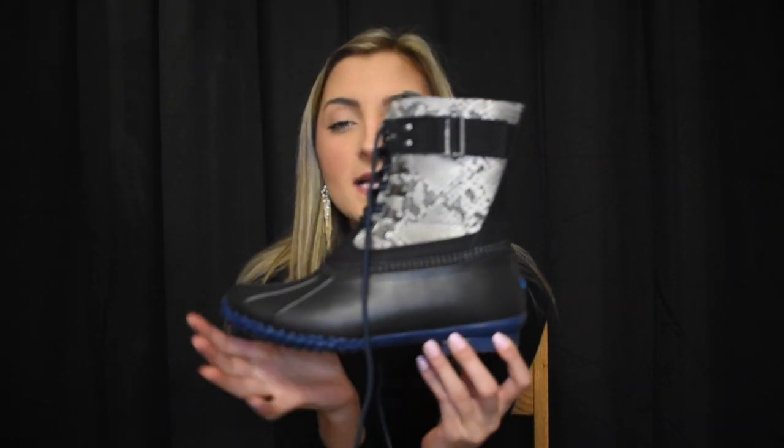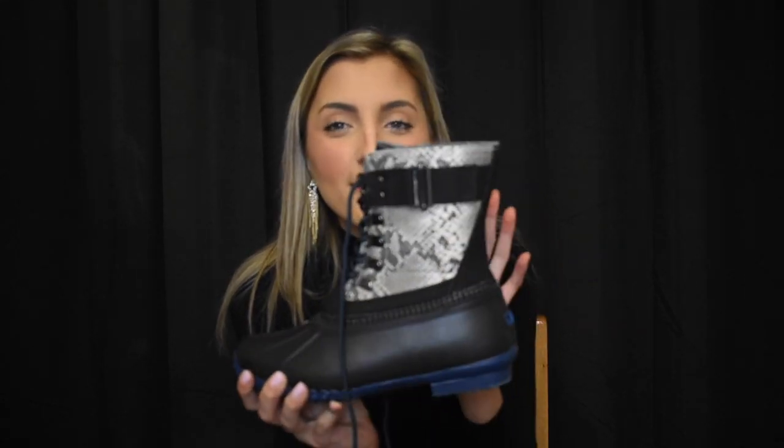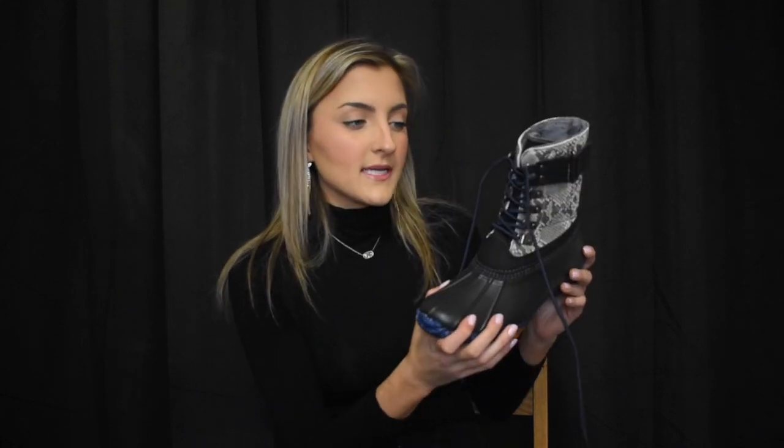I love animal print. It's very rare that I'm not wearing some sort of animal print, and so these snakeskin ones, I saw them and I was like, I have to have these. I like that they have a black rubber part, but they are navy on the bottom, which is awesome. I have a hard time mixing navy and black sometimes, so I think that the shoe mixing these colors together makes them really, really easy to style.